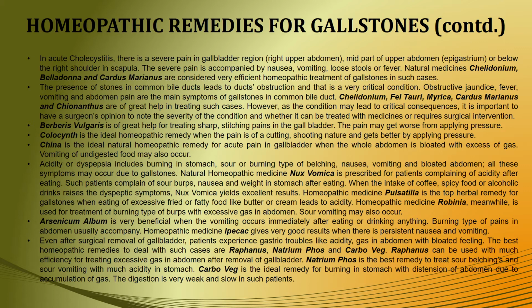Berberis vulgaris is of great help for treating sharp stitching pains in your gallbladder, and the pain may get worse from applying pressure in this case. Colocynth is the ideal homeopathic remedy when the pain is of a cutting, shooting nature and gets better by applying pressure. China is the ideal natural homeopathic remedy for acute pain in the gallbladder when the whole abdomen is bloated with excess gas and you also experience vomiting of undigested food.